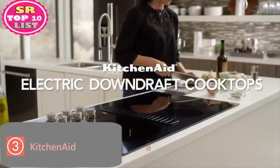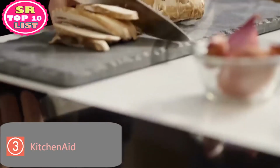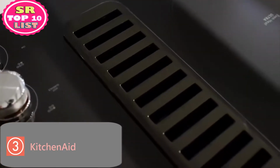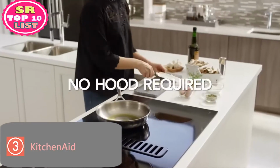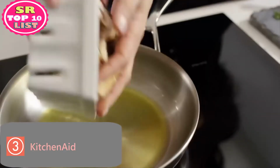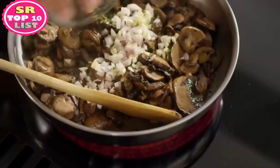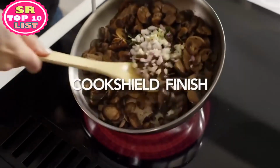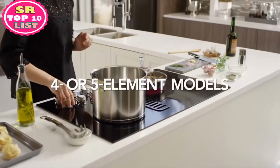Number 3. KitchenAid Electric Downdraft Cooktop. This 30-inch electric cooktop features downdraft, an integrated ventilation system that doesn't require a separate hood. A 10-inch even heat ultra element provides versatility for both high and low temperature cooking, and has multiple simmer settings. And with a 3-speed fan with 300 CFM exhaust rating, the venting can keep up with your culinary feats.